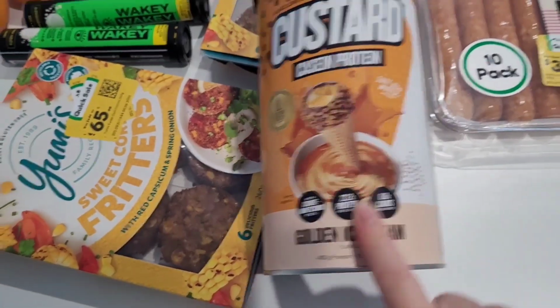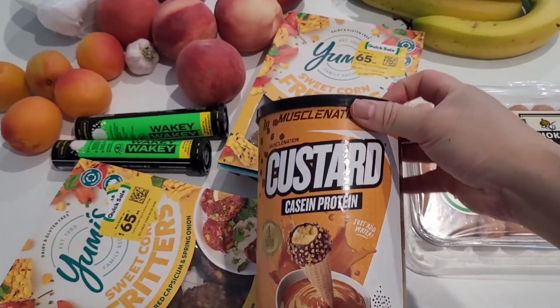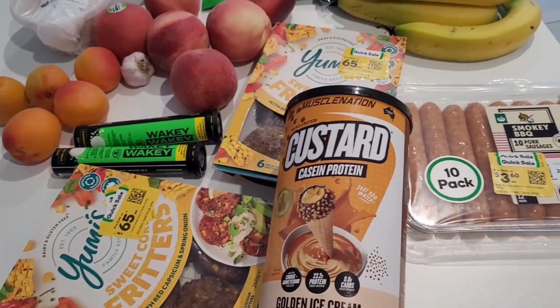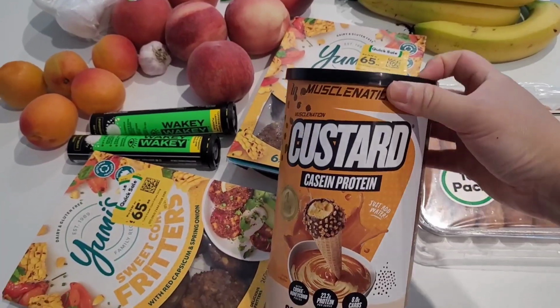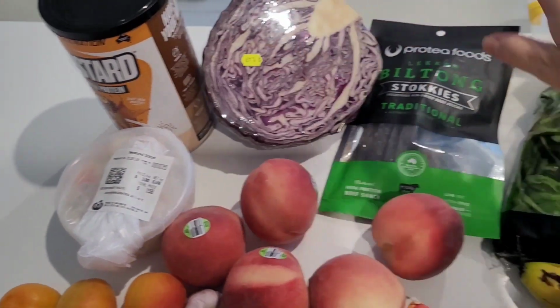This does not expire until September next year, so I can't believe we got this for $1. There was only 1 tin left, and I actually thought it wasn't marked down. I thought that somebody placed it in the wrong bucket, so I grabbed it anyways to scan it, and when it came up as $1, we were ecstatic. So that was $1 at Coles.